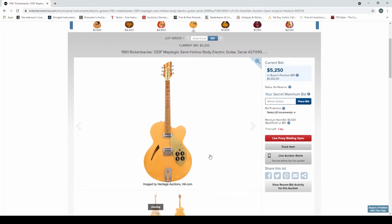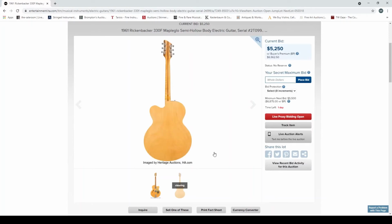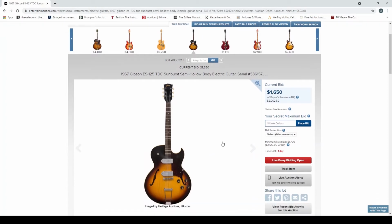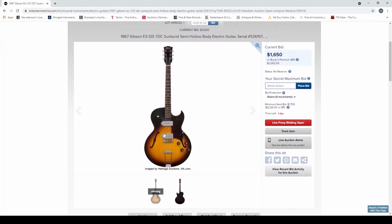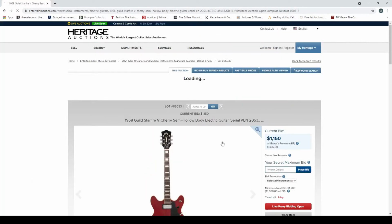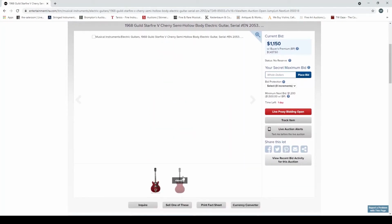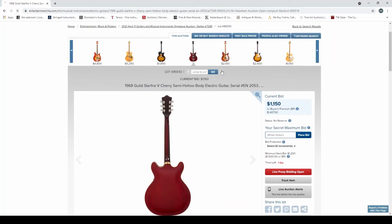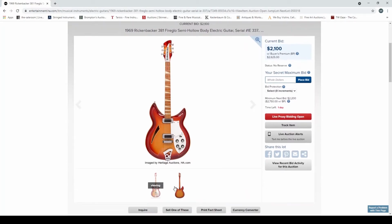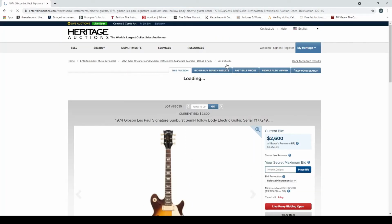1961 Rickenbacker 330F Maple Glow semi-body. 1967 Gibson ES125 TDC. 1968 Guild Starfire V Cherry semi-hollow body. 1969 Rickenbacker 381 Fireglow. I don't think I've ever tried a Rickenbacker before.